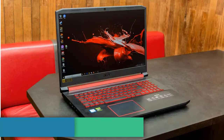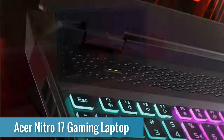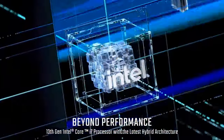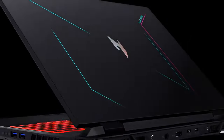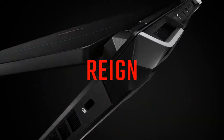Number 1. Acer Nitro 17 Gaming Laptop. The best gaming laptop under $1,000. The Acer Nitro 17 delivers an affordable mix of 1440p performance and features, including surprisingly long battery life, making for a decent value gaming laptop. The Acer Nitro 17 takes the mantle from the older Acer Nitro 5, but continues the tradition of bringing a solid mix of price and performance, with a handful of premium niceties.